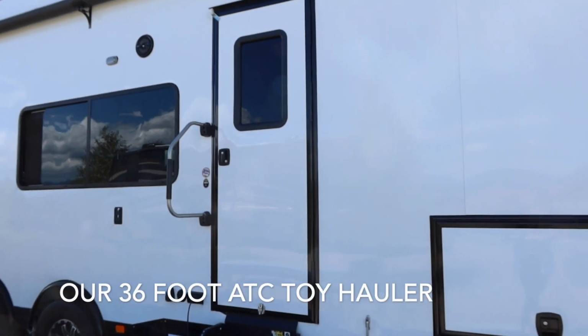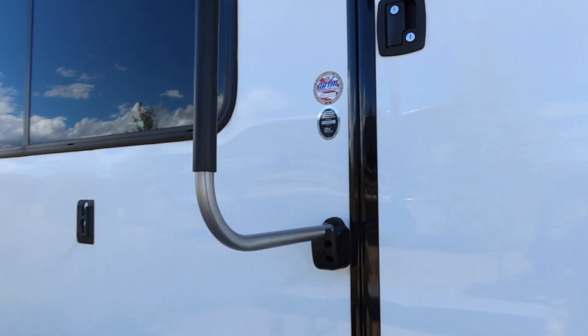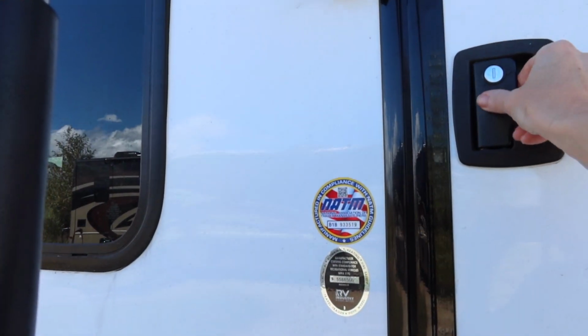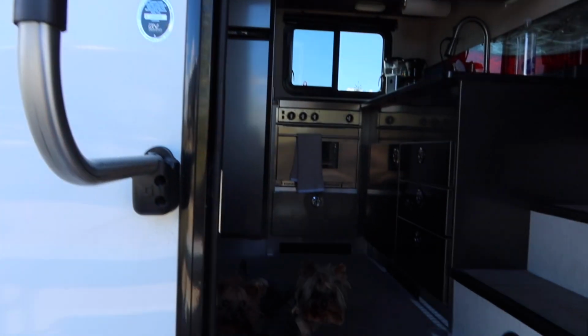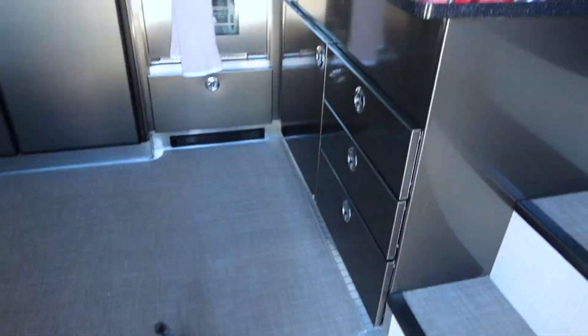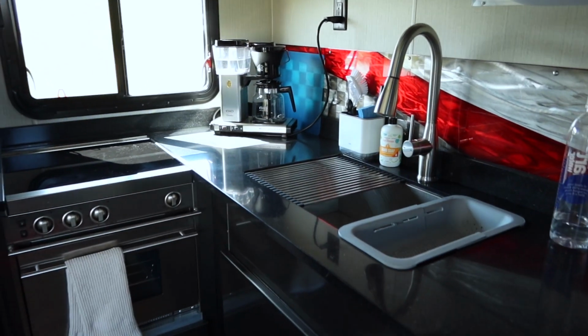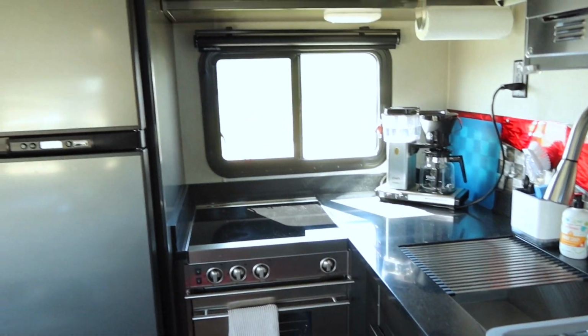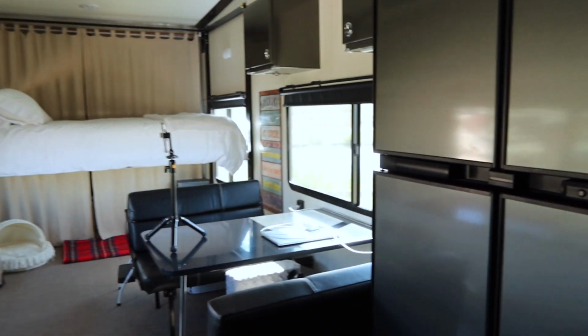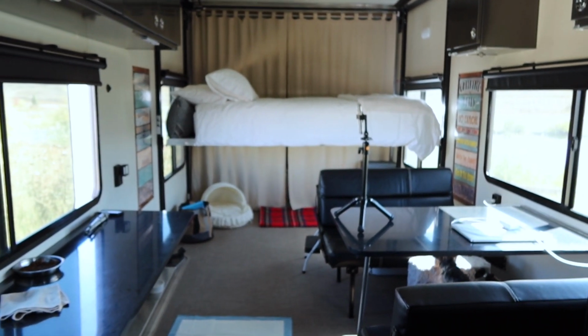So I just wanted to give you guys a quick tour of our 36-foot toy hauler. I know that some of my viewers have been asking to see a tour. Oh, look who we have right here. We've got these cuties. So my husband Jeff and I purchased this 36-foot ATC toy hauler, and I've really left it just kind of lived in because honestly, it's impossible to ever have a trailer look perfect.